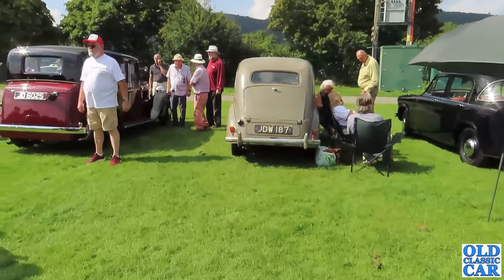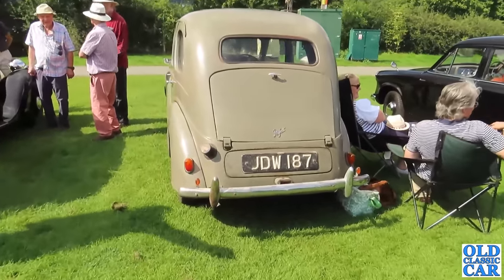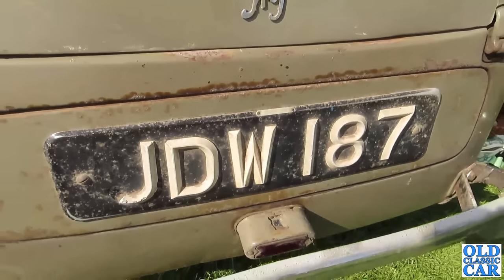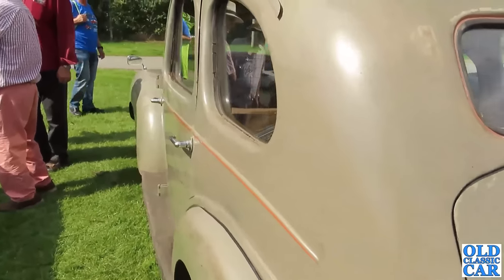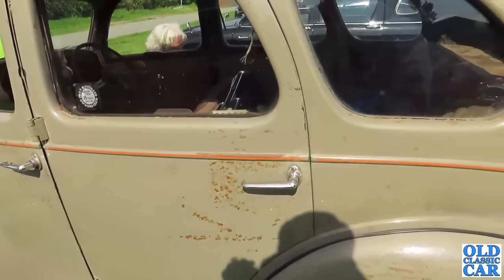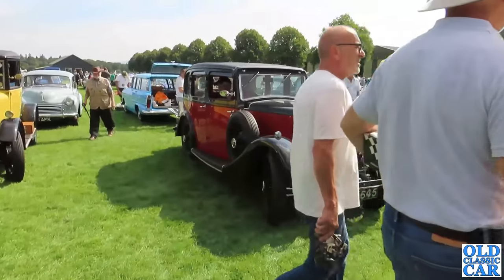There's that fantastically original Ford Prefect, the E493A. I just love how original this is. Look at those old Blue Mel's plates. Same colour as our little Anglia. Just fantastic scenes.